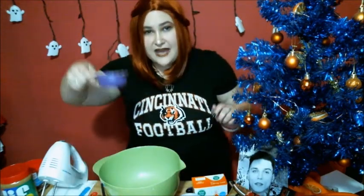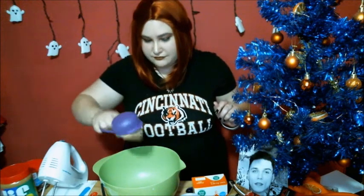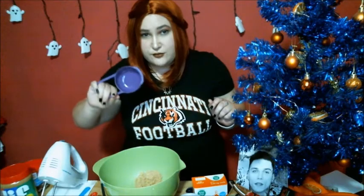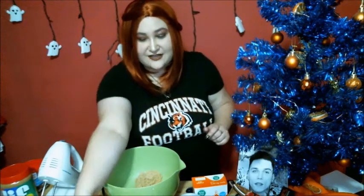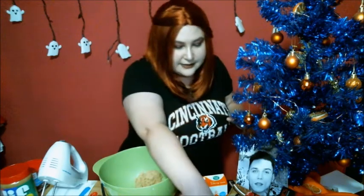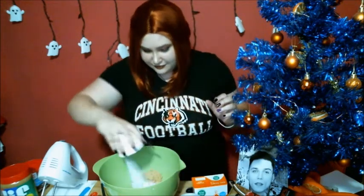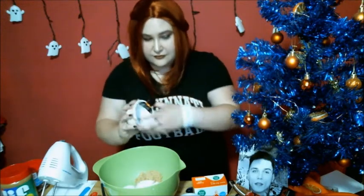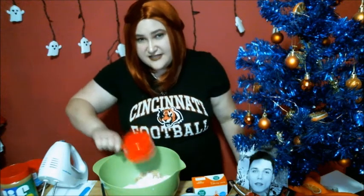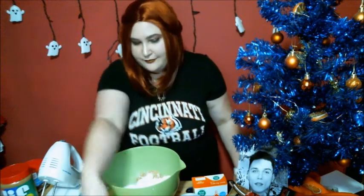Then packed brown sugar. A half cup of packed brown sugar. I didn't realize I had so many measuring cups until I was looking for things to set all this up. While we're on the sugar train, let's also do our 1/2 cup of granulated sugar. 1.5 cups of flour. If you need to tell yourself that I sifted this, go right ahead.